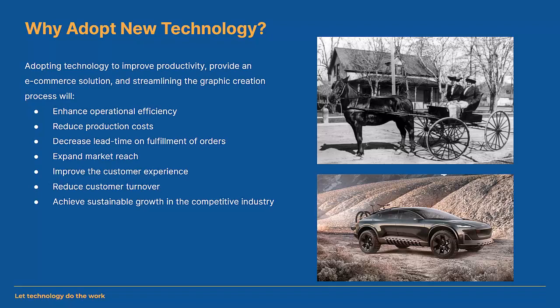Improve the customer experience. In today's marketplace, if you don't make it easy for people to buy from you, they can certainly purchase from other folks. It's very competitive in the marketplace, and I've seen our most successful clients really focus on the customer experience, making it easy for people to purchase. Reduce customer turnover. Acquisition costs for new clients are very expensive. If you can preserve your existing customers, it's a lot better than trying to generate new customers all the time.